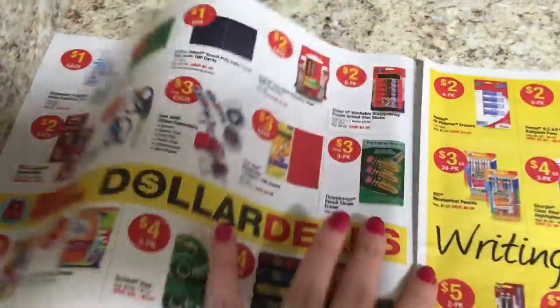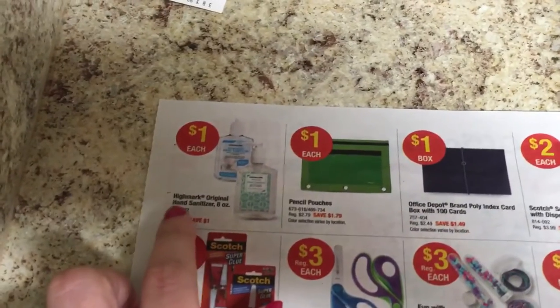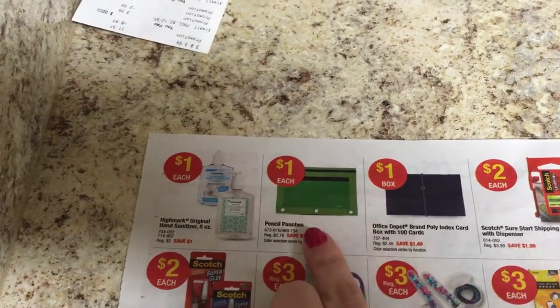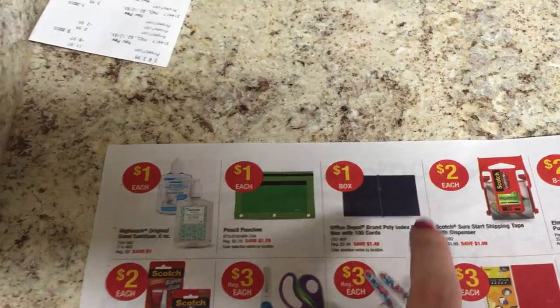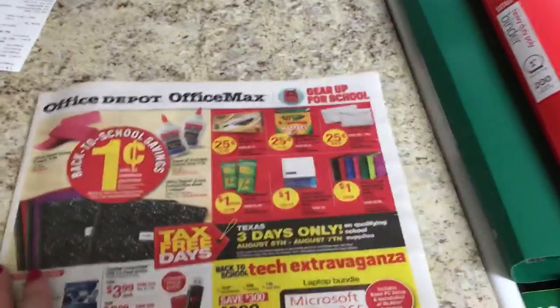And then there are a couple of dollar deals that aren't really included in the sale. They have their hand sanitizer for a dollar. They have the cloth pencil pouches for a dollar, and then they have this poly index card box for a dollar as well. So those are the deals.